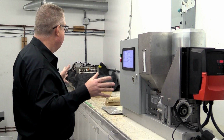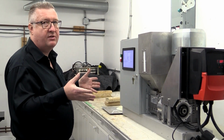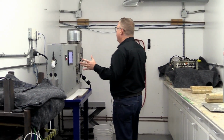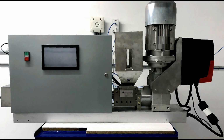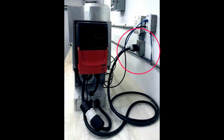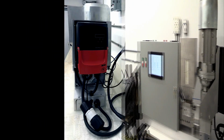So this small space can literally become the factory of the future. Over here, we've got a bit more powerful machine. It uses only 30 amps of power at 220 volt single phase, just like your home dryer. This type of equipment is truly transformative.